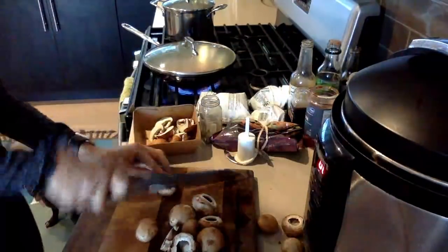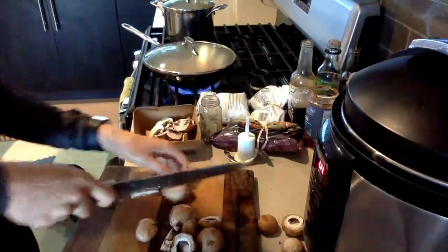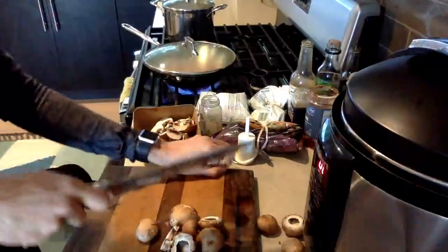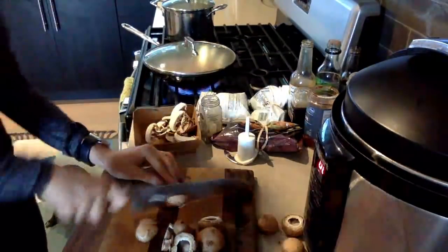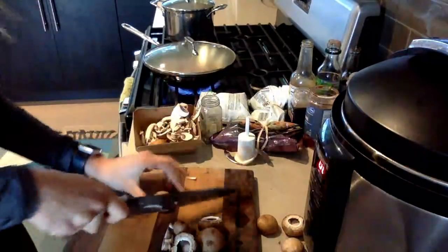If you want to practice your knife skills, I think mushrooms are the most perfect medium for practicing. It's how I learned to become really fast. I just like the texture of them when they get cut. It's the right pressure, and it's soft, and it really helps you learn your speed and your rhythm. At least it did for me.